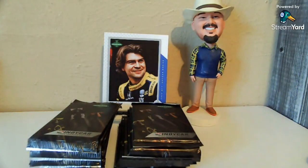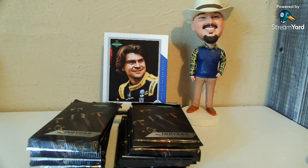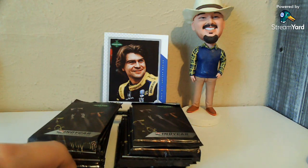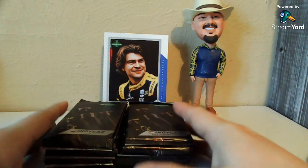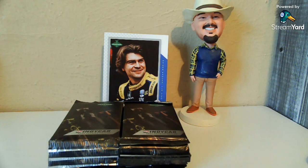There's apparently 5 Easter egg packs out there where the entire pack is nothing but autographs. I saw one of those hit. I asked Parkside about it. They responded to me quickly and said that there were 5 random packs throughout the hobby box run that had nothing but 8 autographs in them. So very cool there. Obviously, it would be hella cool to hit one of those.